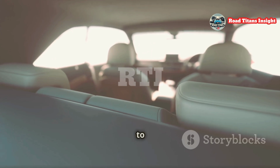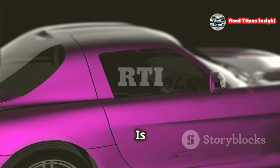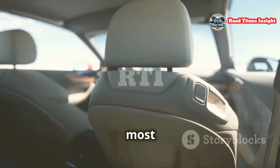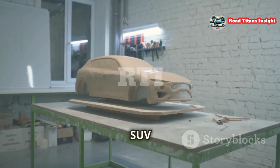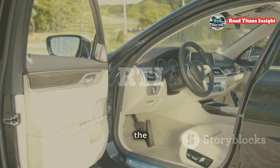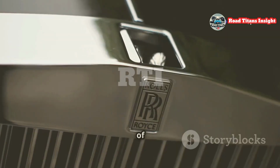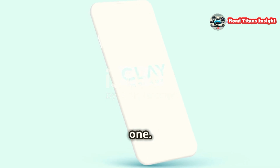Section 6. Conclusion, a testament to automotive excellence. So, there you have it, the Rolls-Royce Cullinan. Is it the most practical SUV on the market? No. Is it the most affordable? Don't be ridiculous. But is it the most luxurious, the most opulent, the most look at me, I've made it SUV ever created? Absolutely. This is a car for those who demand the very best, for whom price is no object, and for whom only a Rolls-Royce will do. It's a statement of success, a symbol of ultimate luxury, and frankly, I want one.